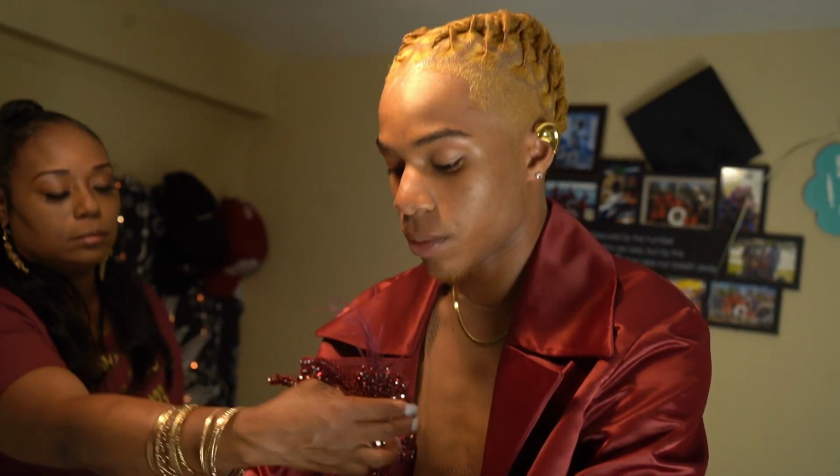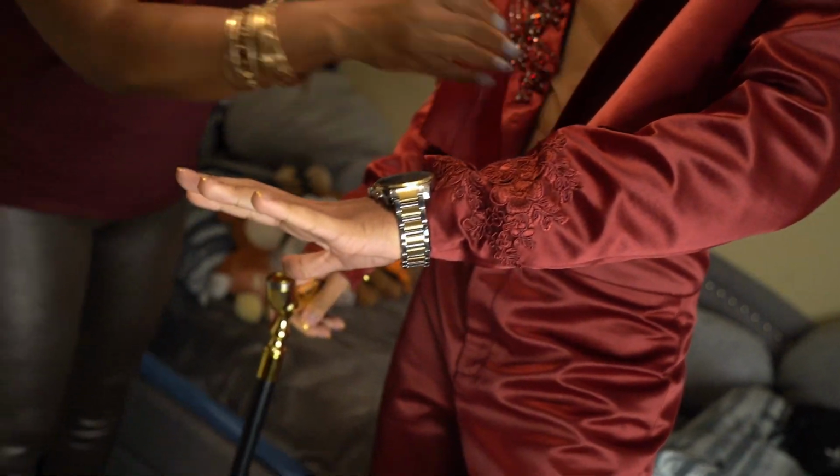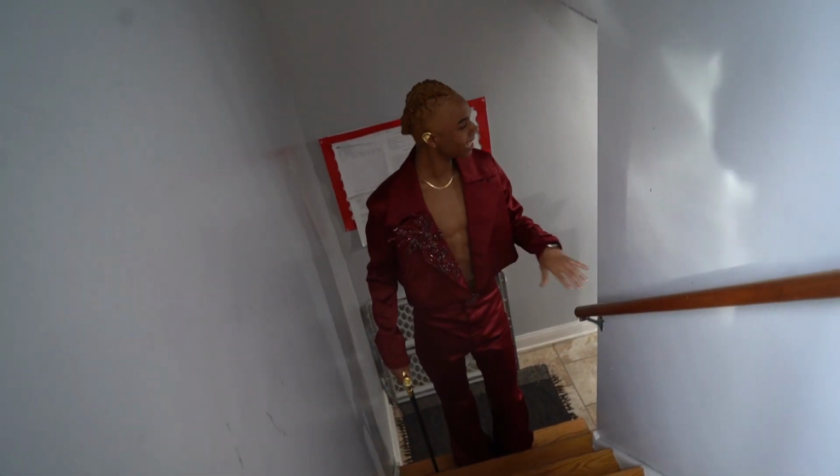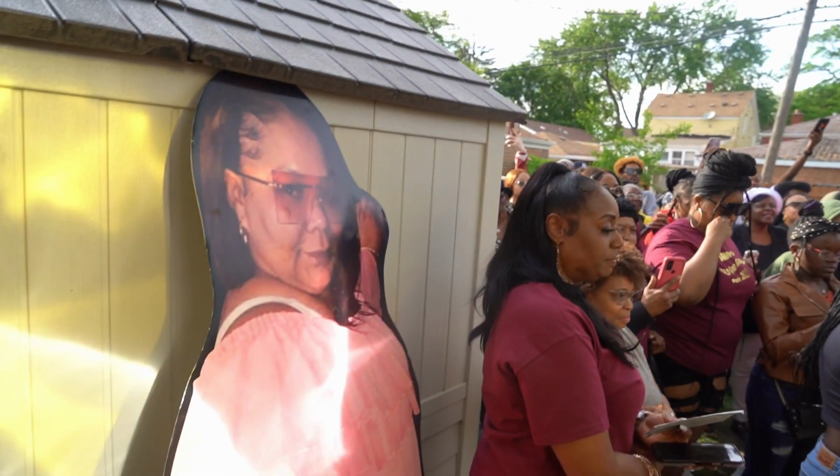The cane, such a last minute idea, but such a perfect touch to the outfit. I mean, back then they had canes, and if you notice, it definitely fit the aesthetic of the gold and groovy. It was nice. It was a nice touch. I tipped with that cane all night. I was just tipping.